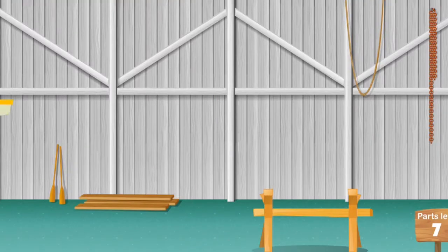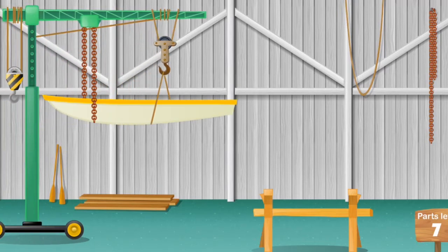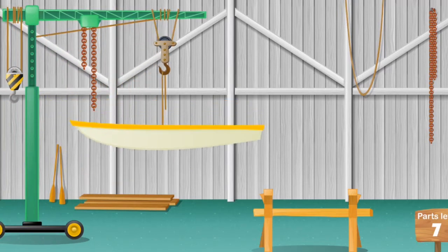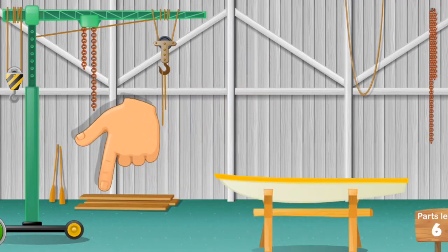You are off to a fantastic start. Here in the workshop, you will build a boat and send it sailing. Excellent! You got a part. Can you put it where... Yeah! Go earn some more parts.